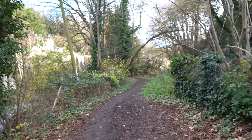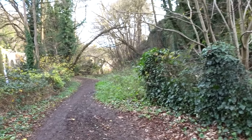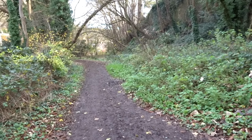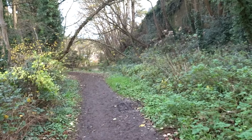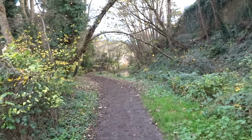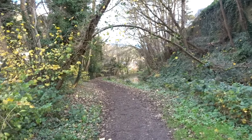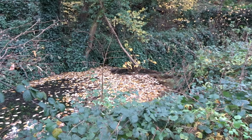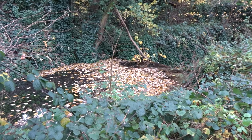Okay, lightweight camera. Hoping to make an improvement on a previous video. I'm walking on the towpath of the Thames and Severn, and we've had a fair bit of rain. There's actually water in it. Ooh. You can just hear it tipping over the weir there.